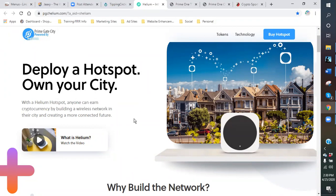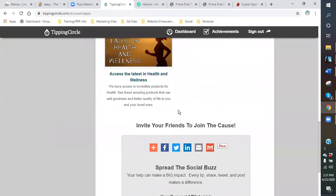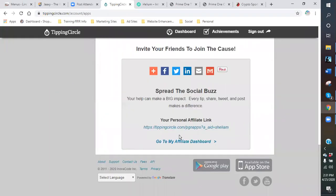No, once she gets into Tipping Circle, she should be able to go to her apps down at the bottom. She doesn't have that? Oh, okay, then she just came in as refer friends. My daughter doesn't either. But now you can send her your affiliate app at the bottom of your page, and that will give her access to what we're seeing here. So in that case, it doesn't cost anything until she signs up. Yeah. If you want to, just send her this and say, hey, here are all the apps you have.